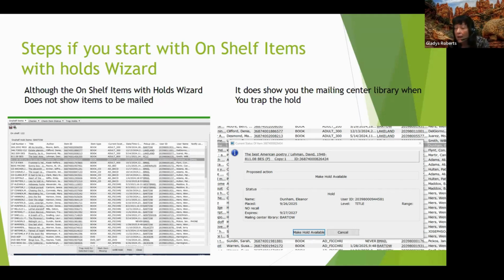But the great thing about the on-shelf items with hold wizard and the mailing happens when you've pulled those items and then you use the trap hold for selected copy. So you've pulled the item, it's highlighted on your list. You select trap hold for selected copy, and then it shows you if there's a mailing center library. In my testing of this in the training database, it typically only showed mailing center library when there was a value to be placed in there.